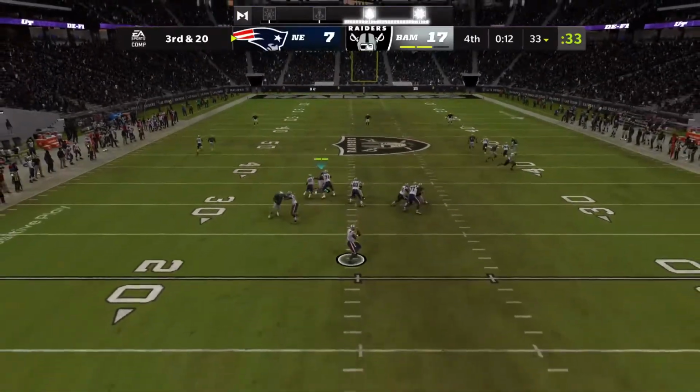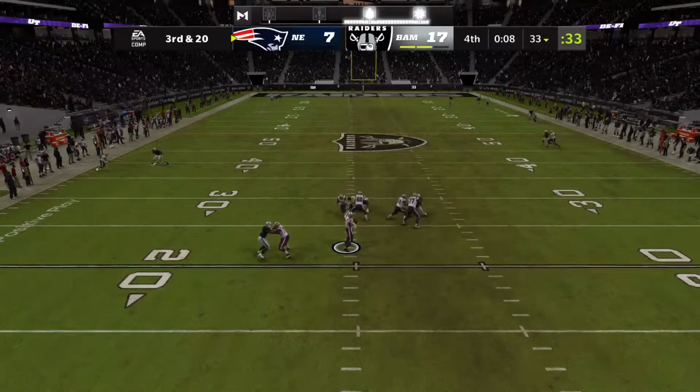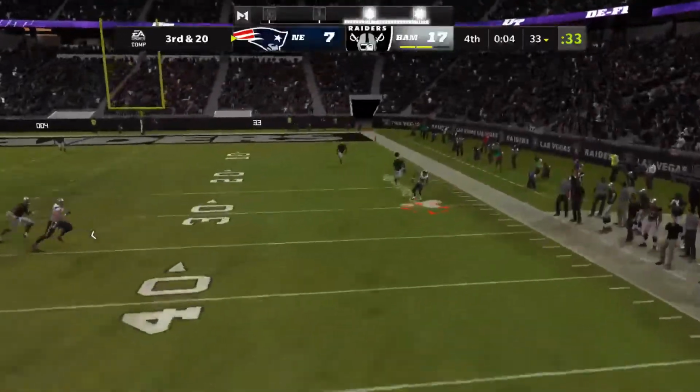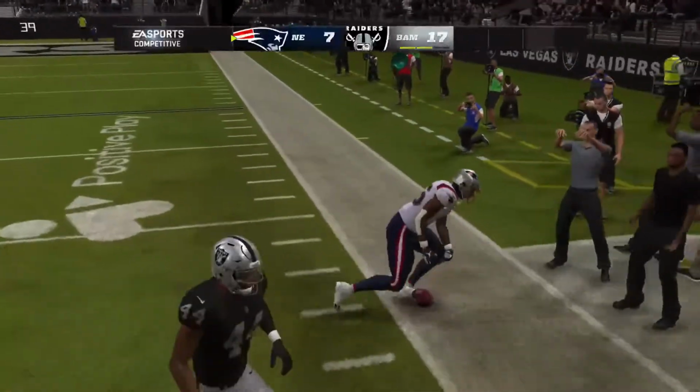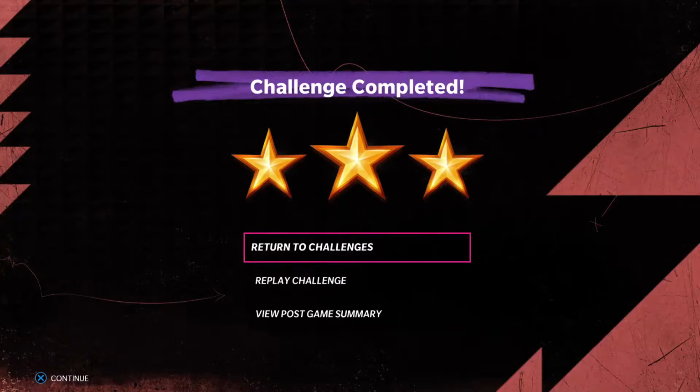Now Newton. Finding time. He's going to let it fly. And that's caught inside the 35. Nice job there getting the win. Next up, another challenge, of course.